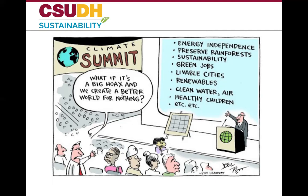We become energy independent. We can preserve our rainforests. We create more jobs, green jobs. We have livable cities. Our air is cleaner. Our water is cleaner. We are healthier. And the list goes on and on. So think about if any of those things are important to you and your family, and the decisions you can make to live in a sustainable way, and think about sustainability when making purchasing decisions.